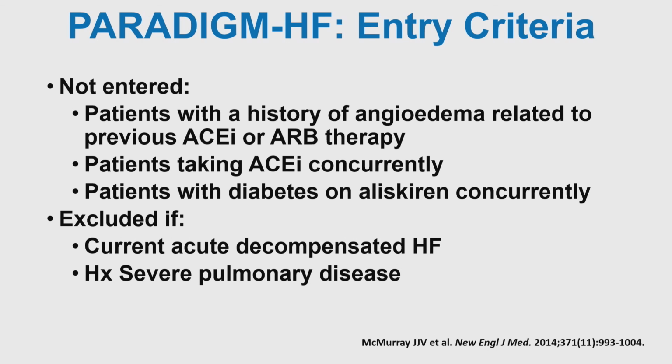Patients who were not entered were people who had a history of angioedema related to previous ACE inhibitor or ARB therapy. Now, the reason why they made this rule is because we learned a lot from a little drug called omapatrilat many years ago. That was a combination of a NEP inhibitor with an ACE inhibitor, and the combination still caused too much angioedema. So they were very cautious in this study to make sure we would not get into that trouble. Patients taking an ACE inhibitor concurrently, so if you couldn't stop the ACE inhibitor or the patient refused to stop the ACE inhibitor, you couldn't be in the trial. The same with aliskiren, which is a direct renin inhibitor. Again, too much renin-angiotensin-aldosterone system blockade going on at once. You were only on one. This is a replacement, not in addition to.